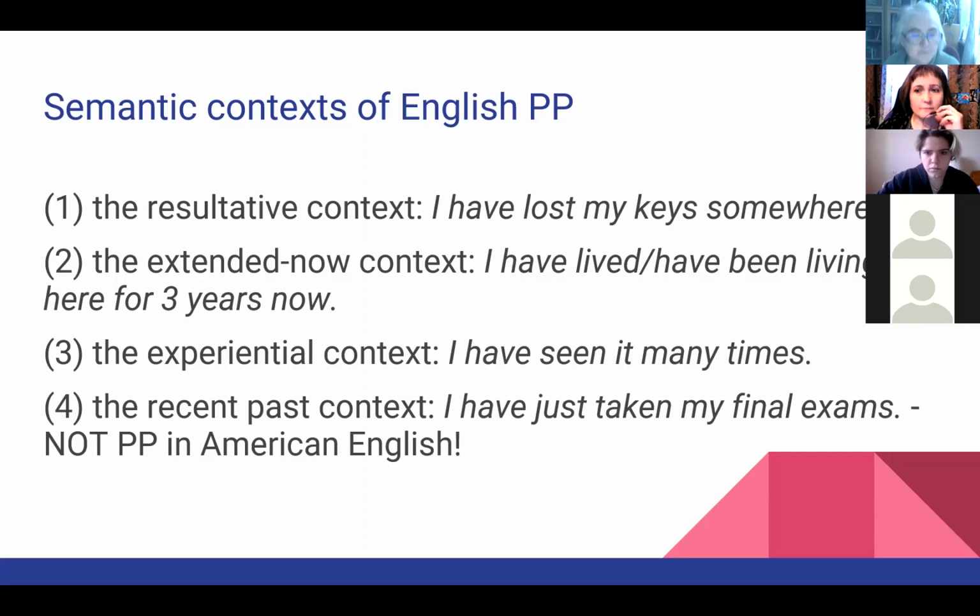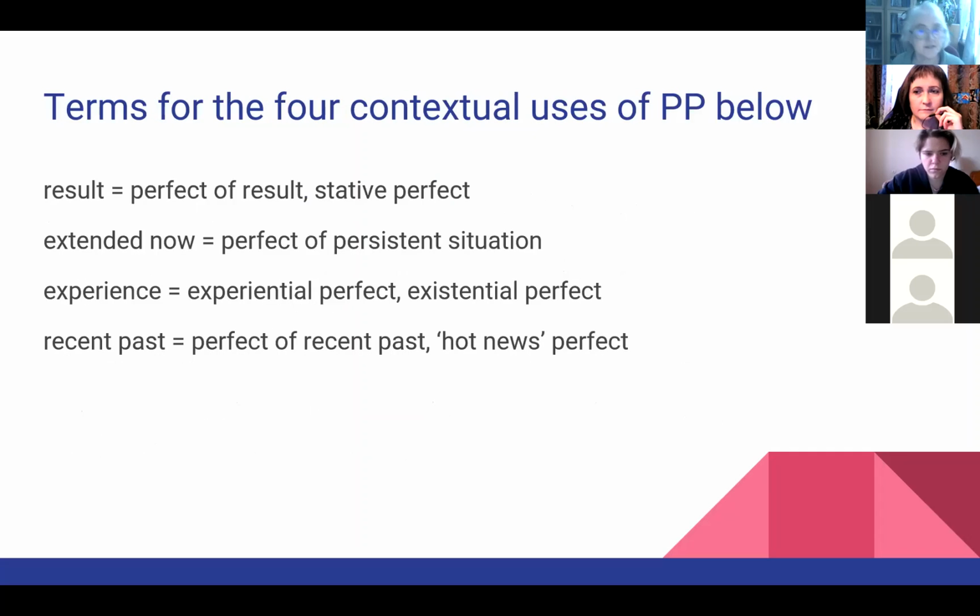Elizaveta Alexandrovna, I'm sorry to be interrupting. I just want to draw your attention that the next slide, this one, gives other norms, other terms for the same four contexts. Yeah, right. Thank you. Okay, and now I think that we should go backwards.